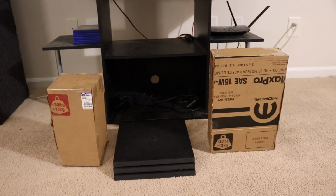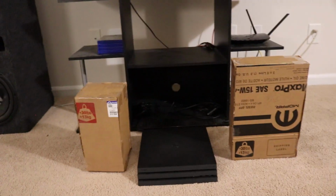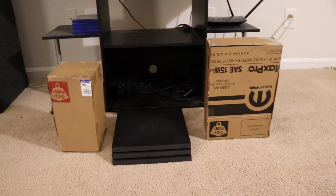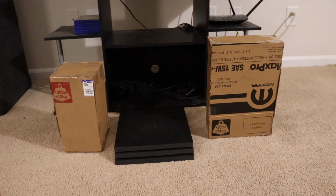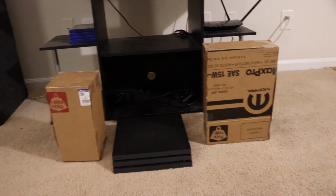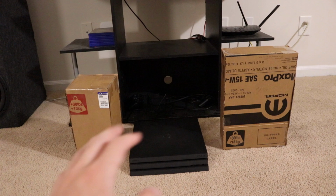However, we're gonna have to wait until the actual systems come out, consumers have it, and we can really game on them and see if there's any cooling issues with either of them, because they still could have bugs, because everything's got bugs when they first come out, and hopefully they got these designs spot on with the amount of power these things have.